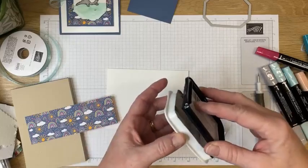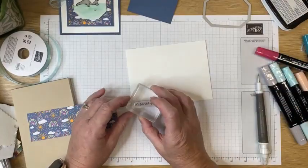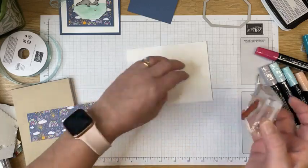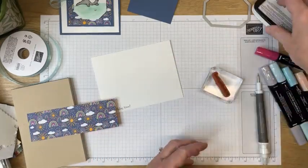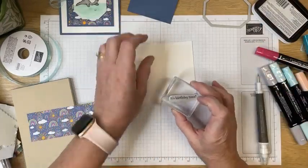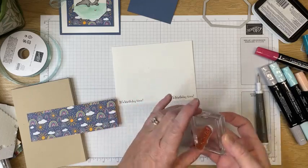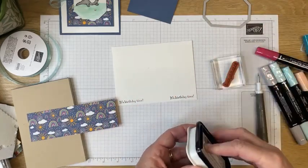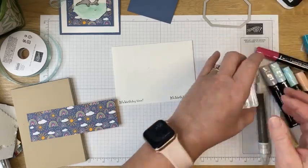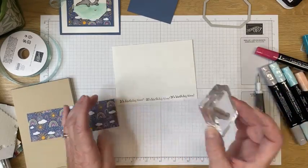Let me just take my Memento black ink, and I'm going to actually stamp this down in the corner there, and then the right side here. And there's enough room for another "It's Birthday Time" in the middle. So left, right, and then you will stamp it right down in the middle here. Okay.